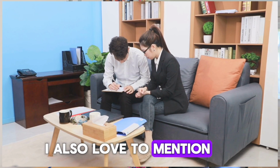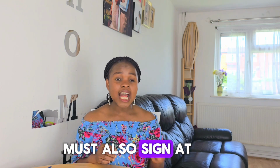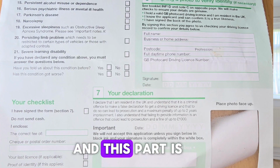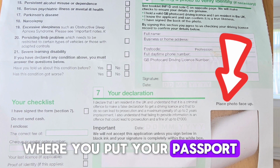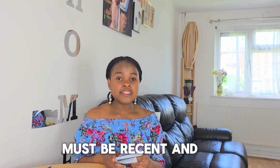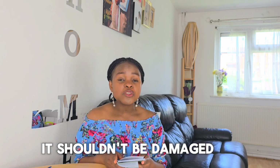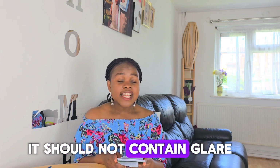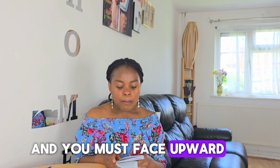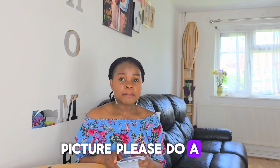I also love to mention that the person who is verifying your identity must also sign at the back of your passport photo. There's a part in the left corner where you put your passport photo. All you need to know about the photo you are taking is that, one, it must be recent and contain your full head. Two, it must be in good condition. It shouldn't be damaged. It should not contain glare or any unnecessary brightness in it. And you must face upward and look straight into the camera. Don't do a side picture. Please do a proper picture.